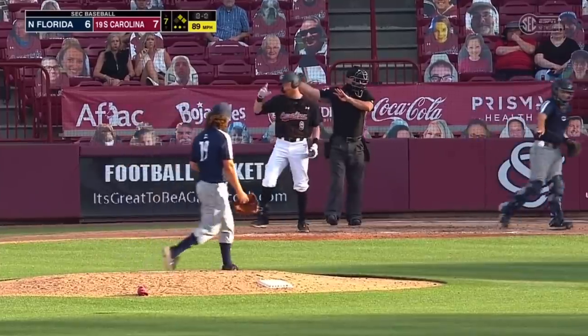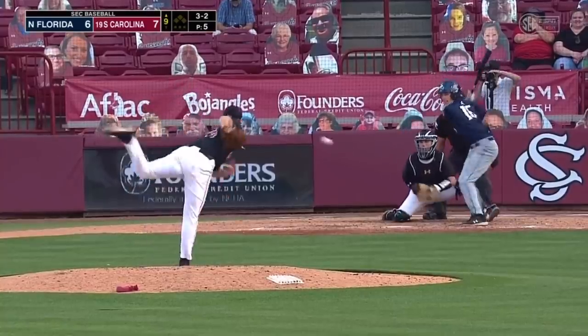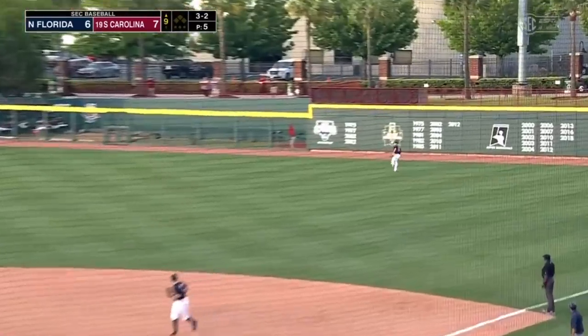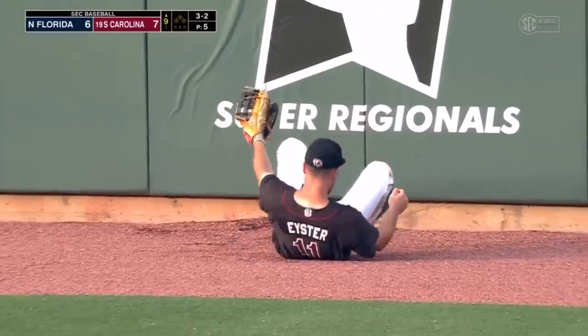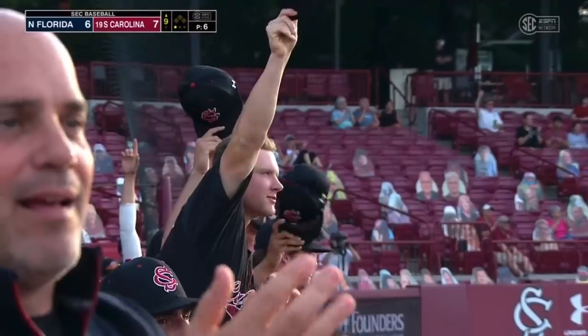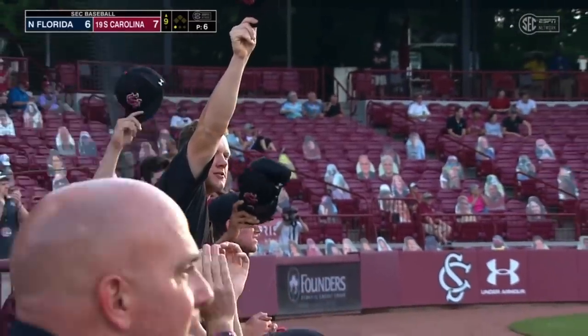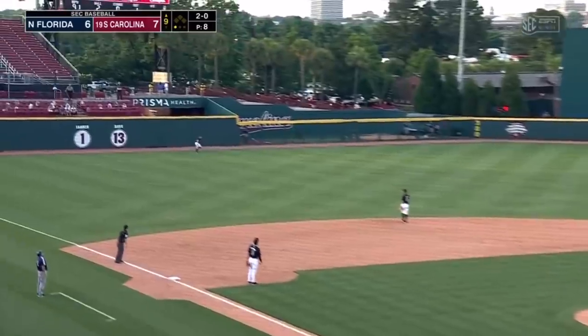2-2, swing and a miss. He gets Myers. Nine hole. Pound flies that ball deep right field. Right fielder going back to the wall. What a catch. Andrew Eister with a great catch to rob extra bases from Pound, the pinch hitter. What we love about Andrew Eister is he just stays so even keeled as well.